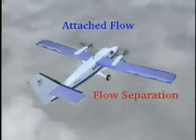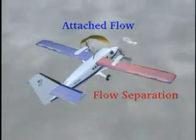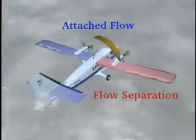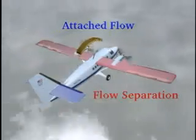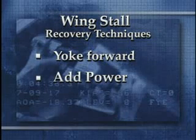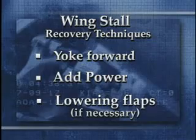Asymmetric wing stall could also result in a roll upset. In this case, the roll control might feel sluggish or limp. A premature symmetric wing stall could result in a pitch upset. In all of these cases, the suggested recovery procedures are to immediately reduce the angle of attack by pushing forward on the yoke, adding power, and, if necessary, lowering flaps. Rudder control is also important.